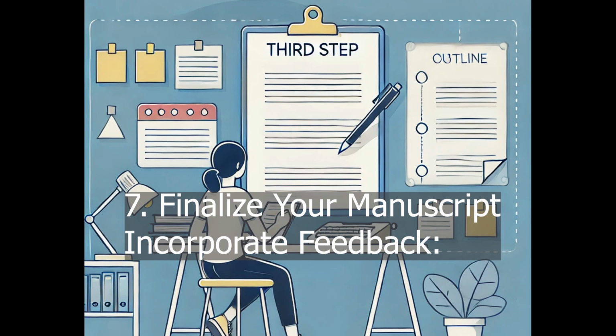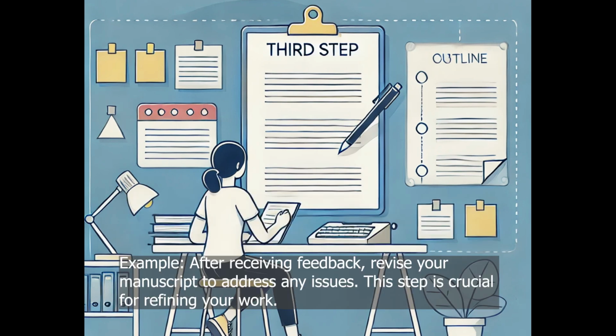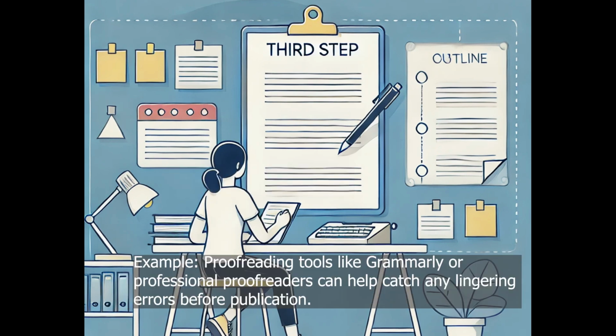7. Finalize your manuscript. Incorporate feedback. Example: after receiving feedback, revise your manuscript to address any issues. This step is crucial for refining your work. Proofreading. Example: proofreading tools like Grammarly or professional proofreaders can help catch any lingering errors before publication.